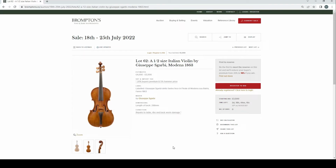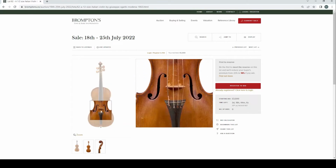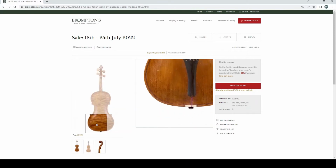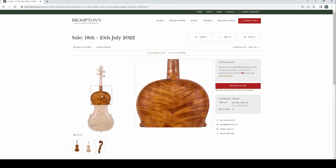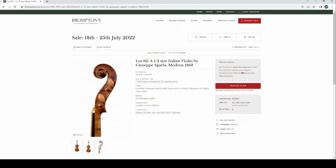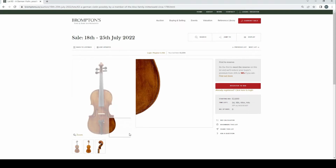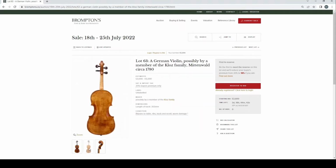Half-size Italian violin made by Giuseppe Scarbi, Modena, 1863. 4 to 5 is the estimate there. Very interesting looking violin. Quite an incredible back, actually. Very nice. Very interesting long kind of sweeping peg box as well. And a German violin, possibly by a member of the Klotz family, Mittenvald, circa 1780. 3 to 5 is the estimate. No bids on it so far.